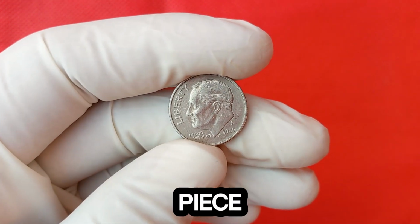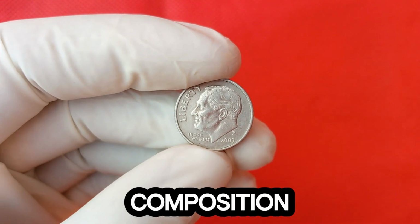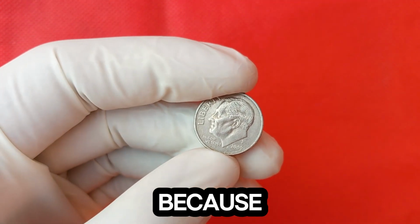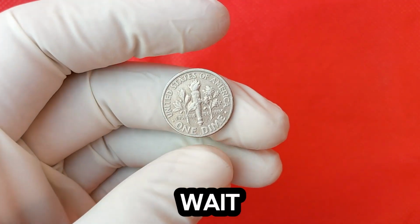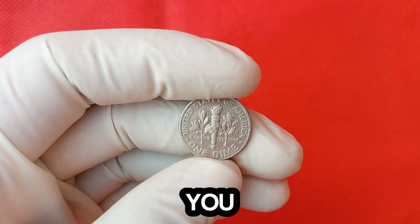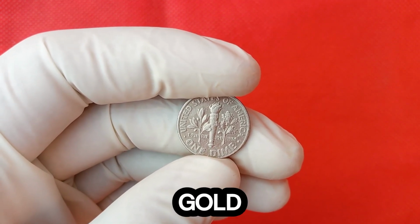Yes, this little piece of metal, just 2.268 grams of copper-nickel-clad composition, fetched millions at auction. Why? Because rarity and demand drive prices through the roof. But wait, before you go searching through your change jar, let's break down what you should look for to determine if your 2009 P dime is a hidden goldmine.